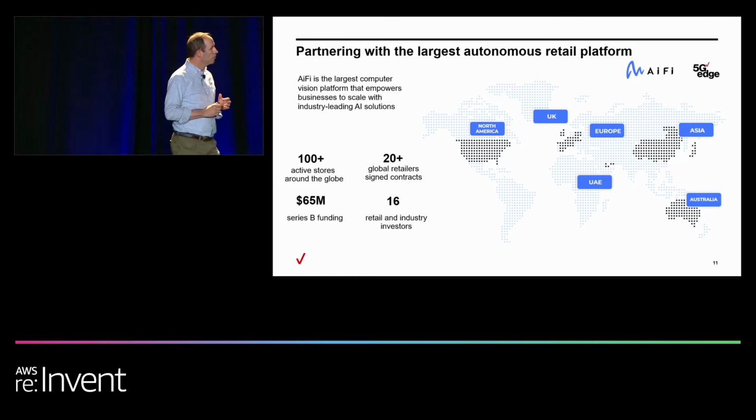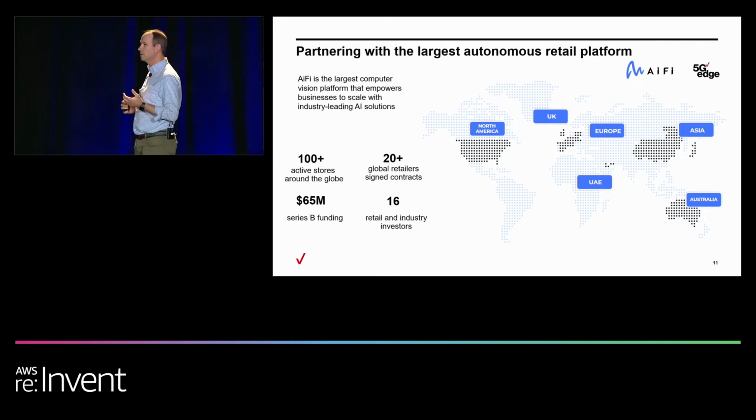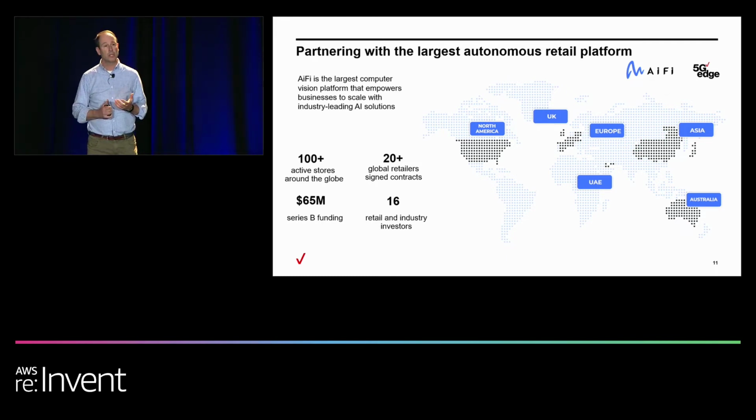We play across 4 different continents. We have several different very friendly retailers and global investors, and then some really strong partners, and we're happy to say that Verizon is one of those.